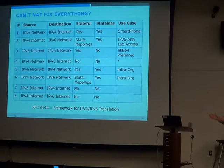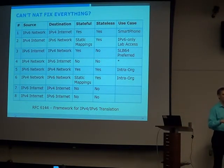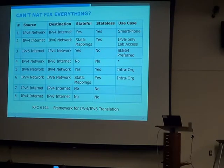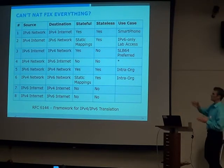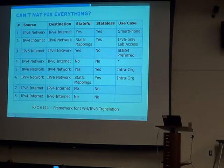So I wanted to take a minute to talk about the IETF, who does all the standards for the internet and for communications. They came up with RFC 6144 that basically talks about this problem. If I have an IPv4 network or internet and an IPv6 network or internet, and I want them to be able to talk to each other, I'm going to stick a translation device in the middle, and I have 8 use cases. I want to look at each one of those use cases to see what is possible.